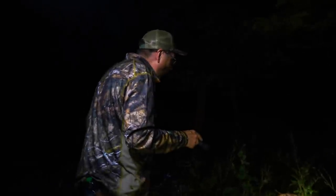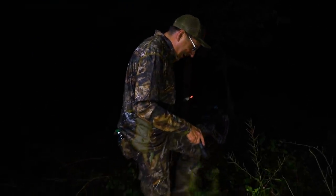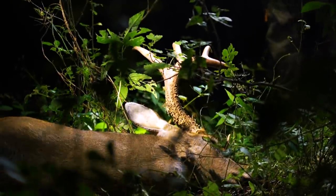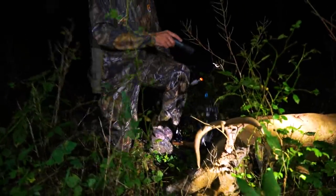Oh yeah. See that big rack? Congratulations. Wow, yes, amazing. He didn't go very far. No, he didn't. Oh. That is something right there, boys. Look at that thing. Look at the head on him. How about it? Look at that. There's that 2.3 poking at the backside.